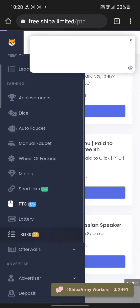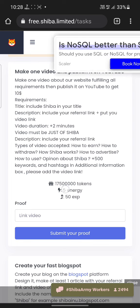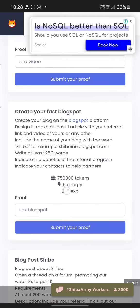At last, you can see that task. It will give you millions of tokens. This tab helps you get millions of Shiba Inu coins.